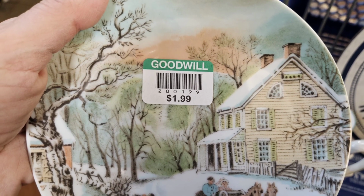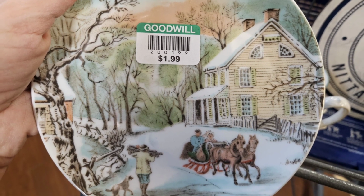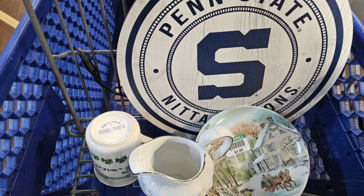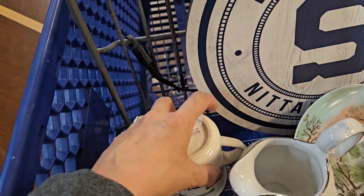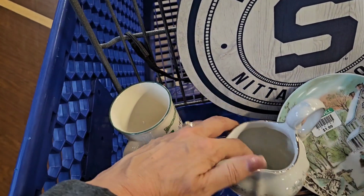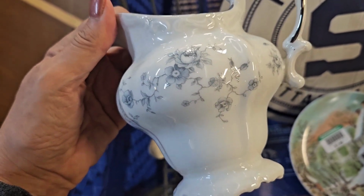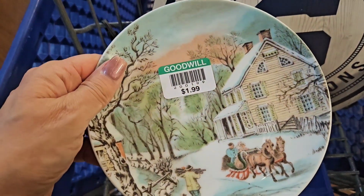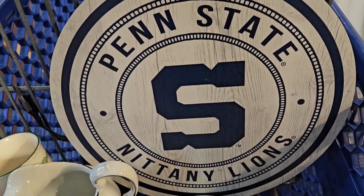This is just a close-up of that little plate from Currier and Ives. This is what my cart looks like. Worth about $8. That's going back. Sells between $5 and $10. That is also going back. And this sells for about $9, also going back on the shelf. So the only thing I'm getting today is this.